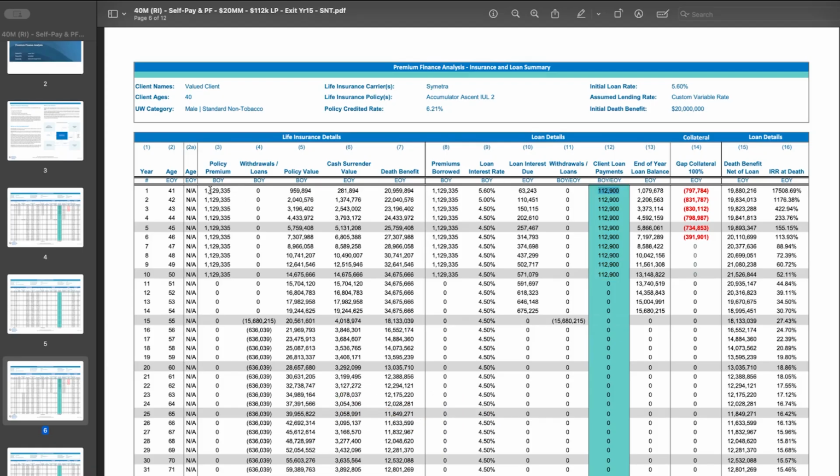So again, back to columns 3 through 7. These are life insurance carrier illustration details. So when $1.1 million goes in year 1, the policy value is projected to be $960,000 at the end of year 1.